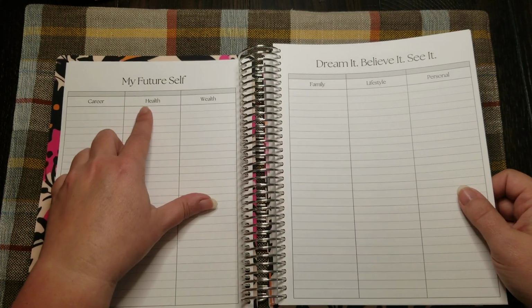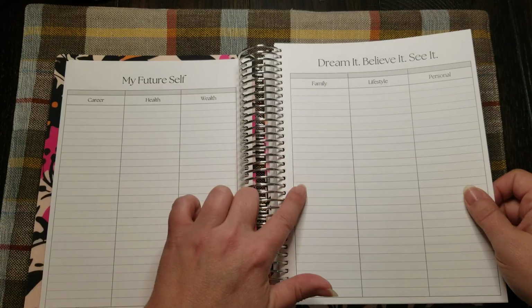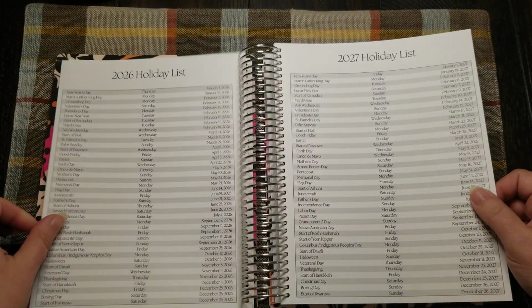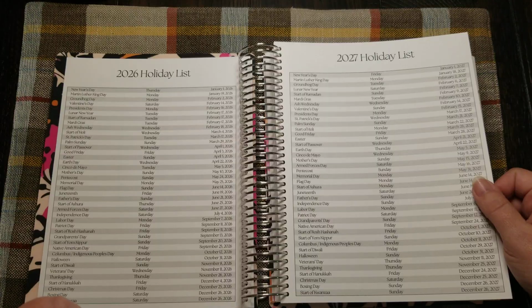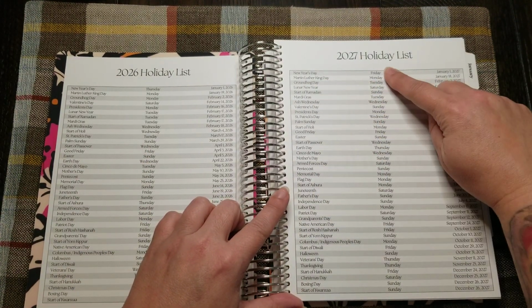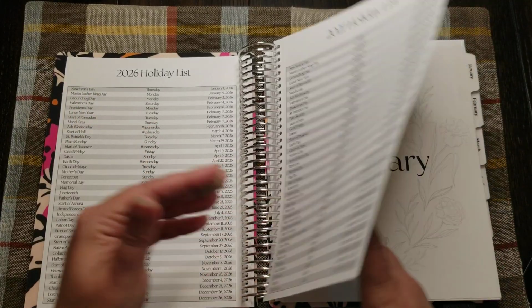They have this My Future Self, Dream It, Believe It, See It section: career, health, wealth, family, lifestyle, and personal. Then you also get your 2026 and 2027 holiday list. Everything is included. What I like here is it shows the holiday, the day of the week, and then the actual date. So that's pretty neat.